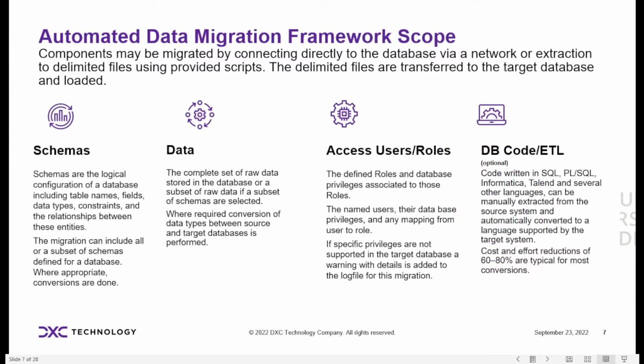The automated data migration framework is a complete solution for your database, migrating the schemas, data, roles, users, and privileges. The migration tool can connect directly to the database over the network and extract the data, or we can provide scripts to the database administrators who then extract the database components to a delimited file and copy that to the target database system to be imported. If you have extensive database code to migrate, DXC can also automate the code conversion leveraging a third-party tool.